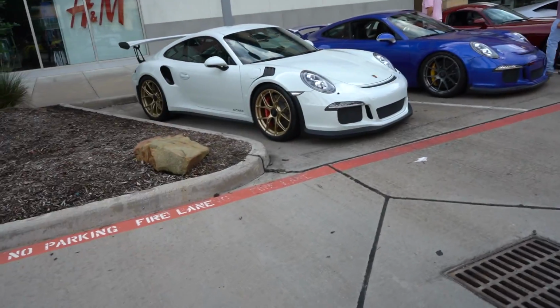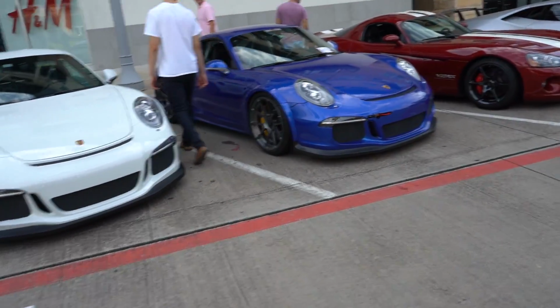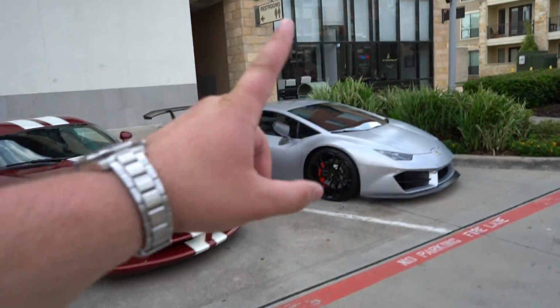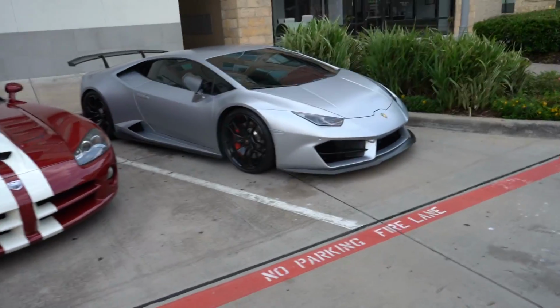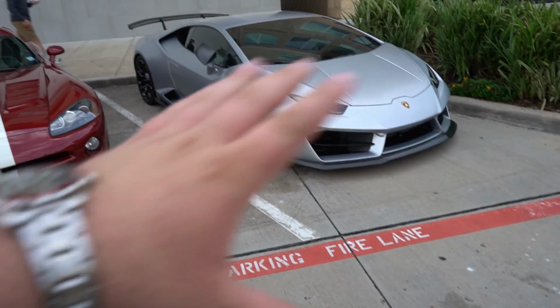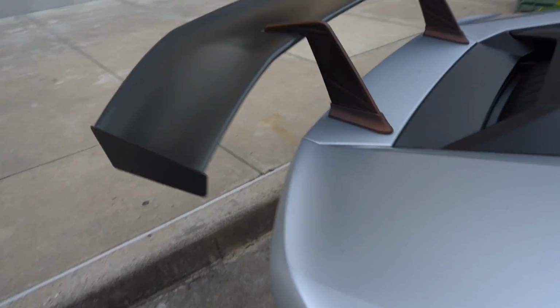Got the GT3 RS, did a little flyby for us. Very nicely colored GT3 as well. The crazy Viper man that likes to drift and stuff for the boys. And then this Huracan is really sick. I'm typically not a huge fan of Huracans, but this color, it's like matte silver, looks really nice. Like that carbon fiber little splitter thing. That's actually a huge splitter, not little. And the big old wing back here.